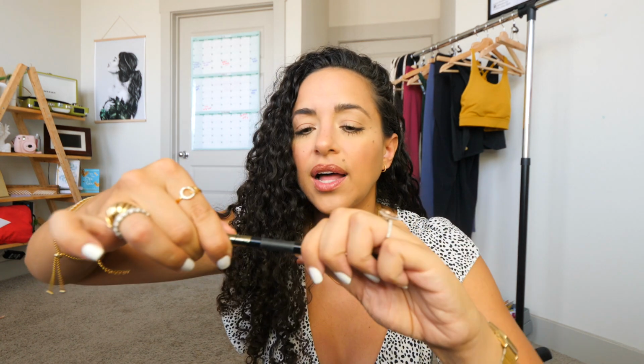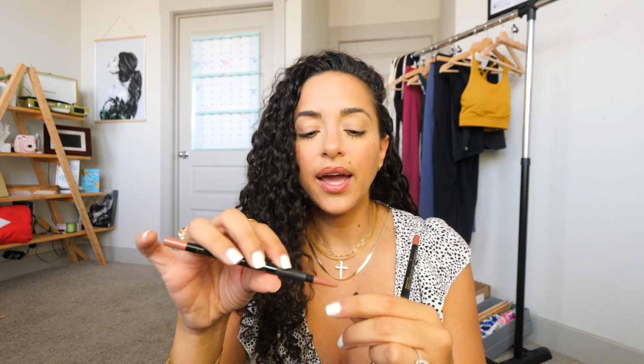It's got the gold, and it's got this nice applicator, and then it's got the little rubber right here. And I got them in two colors. One is more my shade, like my natural lip, and then this other one is a little bit darker. I'm actually wearing these right now together.